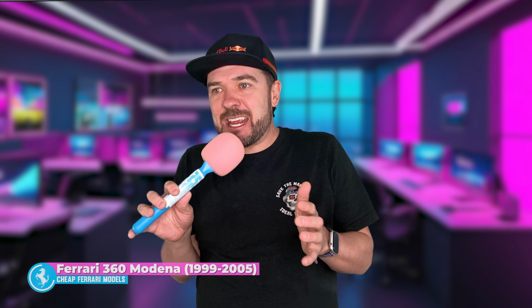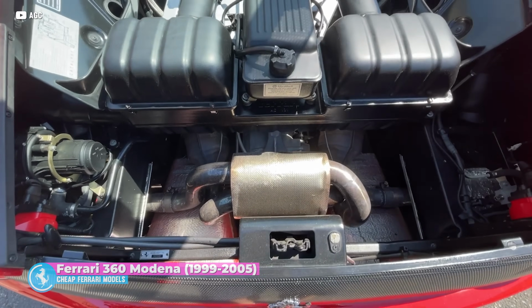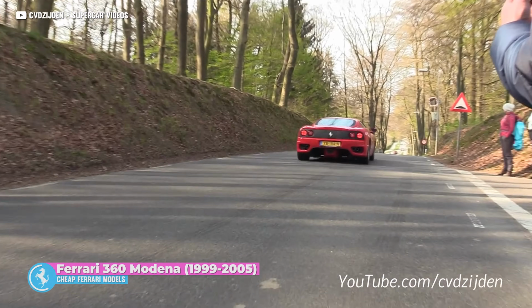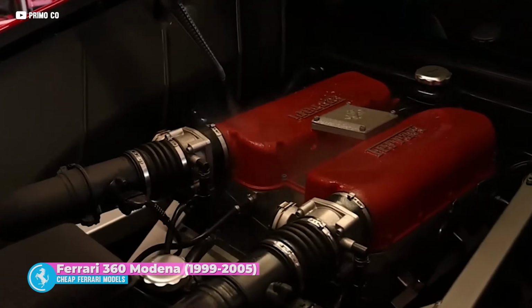And that is the same as a well-optioned Jaguar F-Pace. And trust me, you would way rather have this. Under the hood, you get a 3.6 liter Screamer V8 pumping out 400 horses, launching this thing to 60 in just 4.5 seconds. It's got that classic Ferrari howl thanks to that flat plane crank.